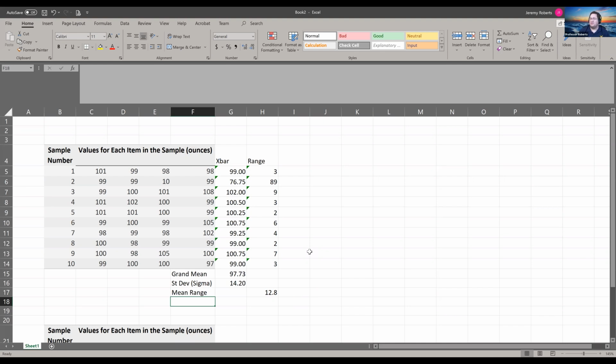So is everybody with me so far? Okay, I got one head shaking yes. Thanks, Harry. Okay. I got a thumbs up from Sean. Thank you. How'd you get 12.8 again? Okay, so 12.8 is the average of all these values. Okay. Make sense? Yeah, thank you. All right, cool.